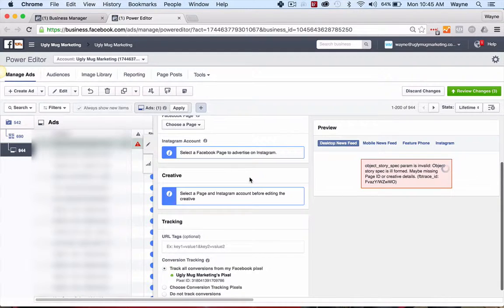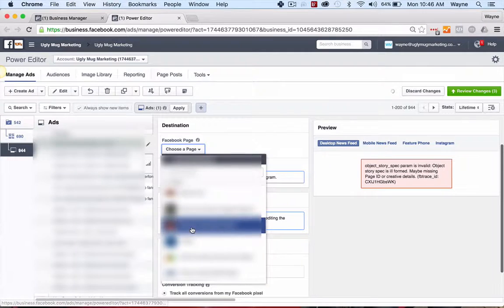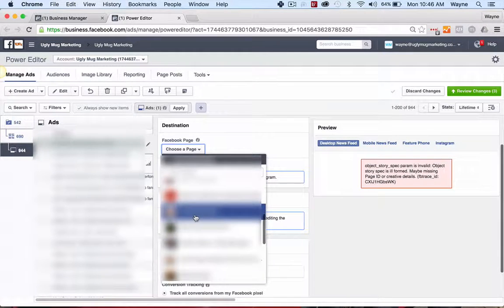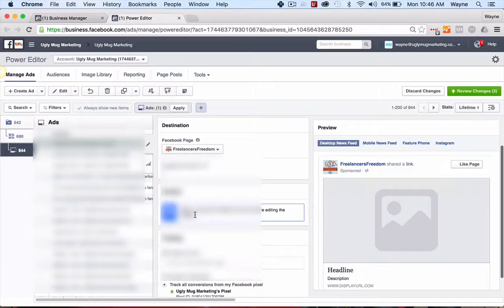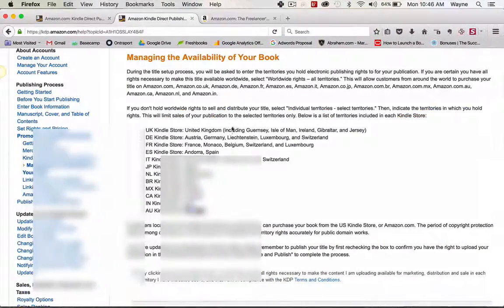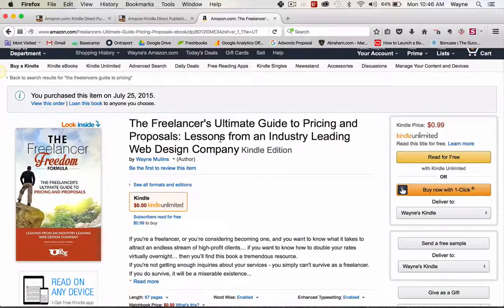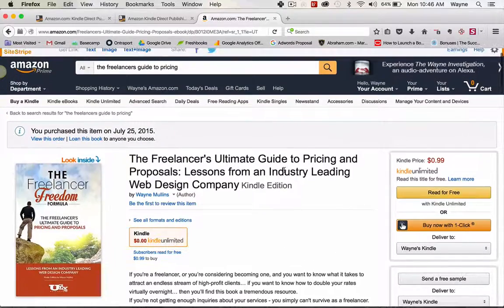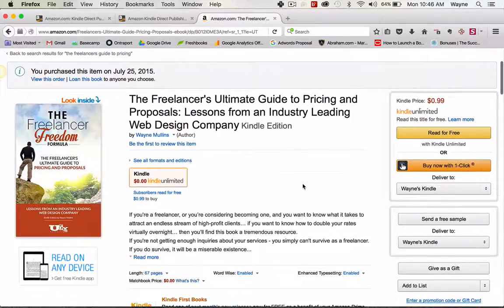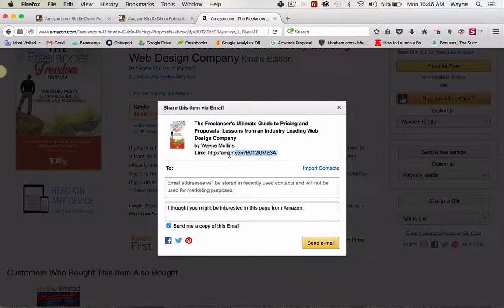Ad with a video or an image. First of all, we got to choose the page that we're going to run this from. Now, you may not have to do this if you've got a lot of pages, or you've got a single page, sorry. If you've got a single page, you won't have to worry about doing that. The next thing that we want to do is I want to come over here and I want to simply get a link to my actual book, right? I want to share this book. I want people, when they click it, I want them to come directly here. So I'm going to click this, and I'm going to copy this little short URL.